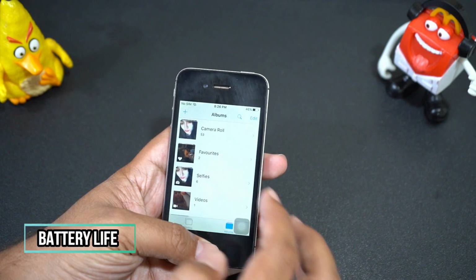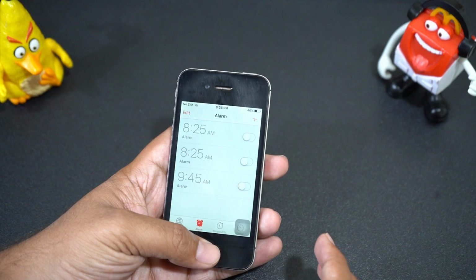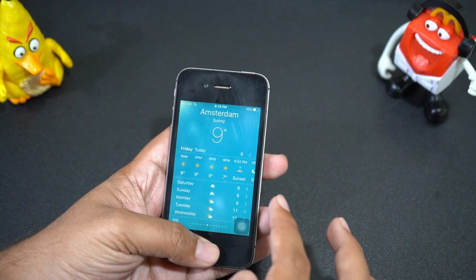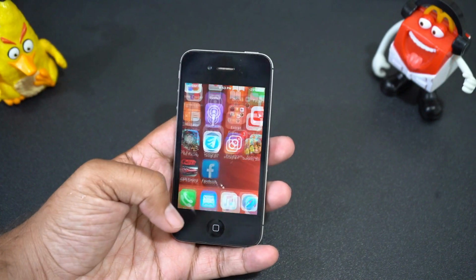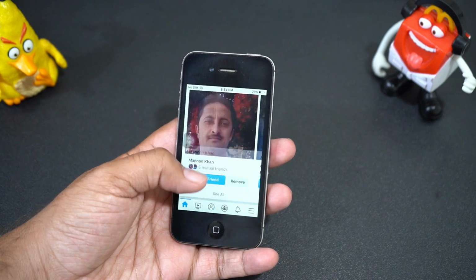I'm still getting 5 hours of battery backup with some daily tasks and social media usage on Wi-Fi, which is pretty good keeping in mind that it is a 9.5-year-old device and has just a 1432 mAh battery. The best thing is that many apps are still supported on iPhone 4S like Instagram and Facebook.